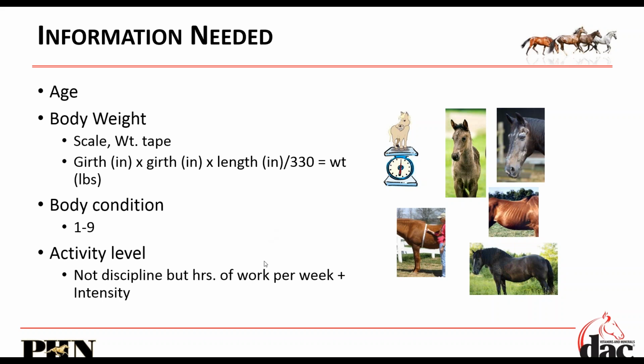The reason why it's a better estimation than the weight tape is that the weight tape only takes one measurement, around the girth. And based on the girth circumference, it automatically assumes a certain body length. Well, we've all seen horses that are long-backed and short-backed, and so they are not going to be accounted for as correctly with a weight tape. Versus using this little equation, it accounts for the circumference of the horse as well as the length of the horse. There's no guesswork there.